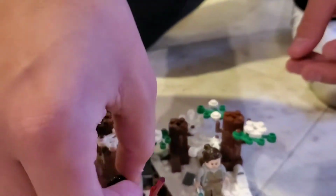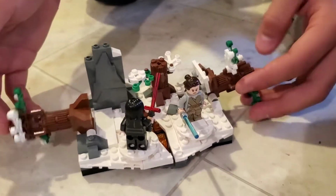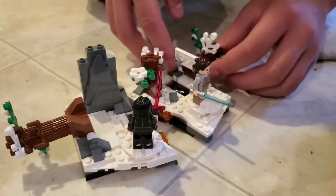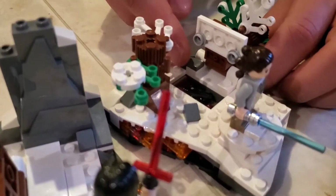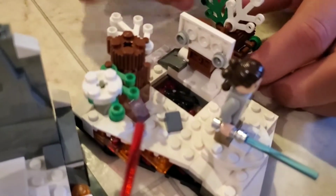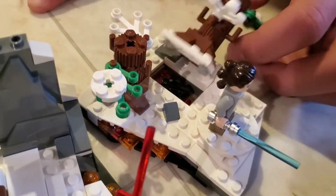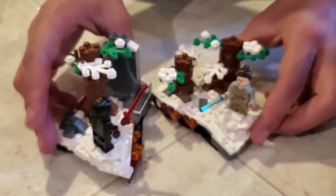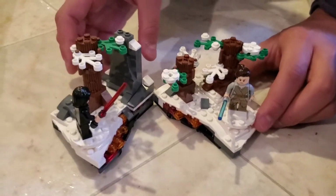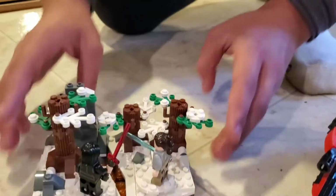And this set also can come apart. So you have trees that come down when the planet is exploding. Under this tree is a gun. If you could see that, it's got ammunition in there too. After the tree falls over, you have a gun right here. And then it also comes apart, so as when the Starkiller Base is getting destroyed and blown up, it can come apart like that. You have the little lava detailed things right there.